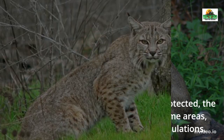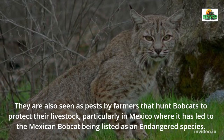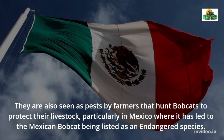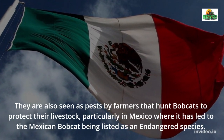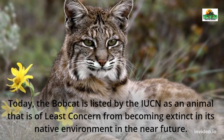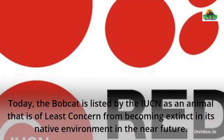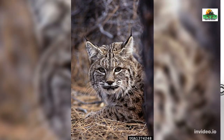Although they are now internationally protected, the hunting of bobcats still continues in some areas, particularly those with the densest populations. They are also seen as pests by farmers that hunt bobcats to protect their livestock, particularly in Mexico, where it has led to the Mexican bobcat being listed as an endangered species. Today, the bobcat is listed by the IUCN as an animal that is of least concern from becoming extinct in its native environment in the near future.